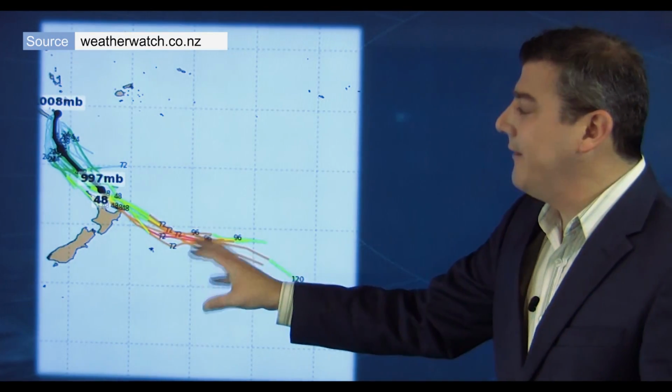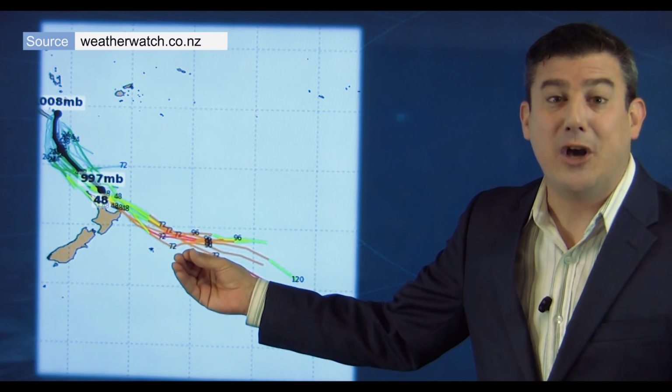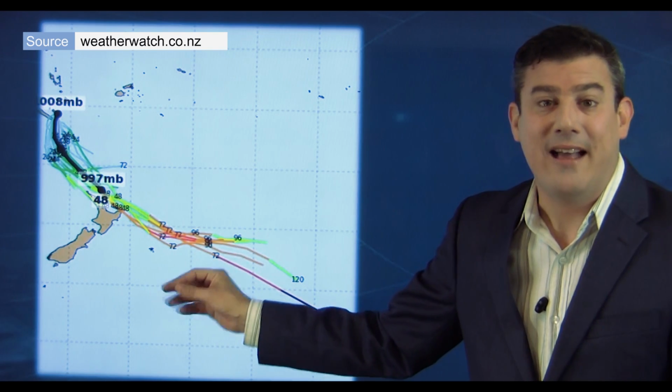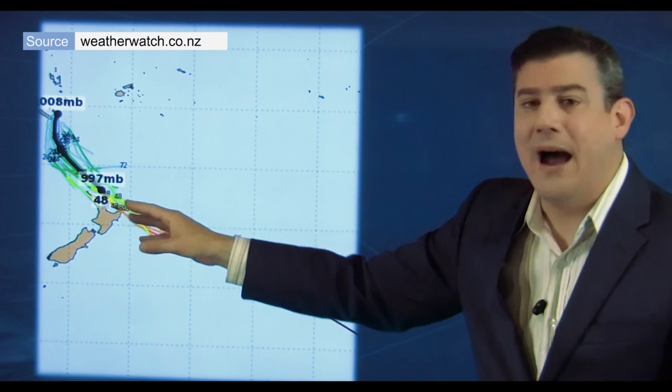This is the latest tracking. Now, like I say, it is no longer a cyclone, but there are still a number of agencies around the world that are tracking where it might go. This is from the Canadians. Now, the Canadians have actually been, I think, the most accurate at the specific tracking over the last day or so of where this might go. They picked this closer sort of run by New Zealand.